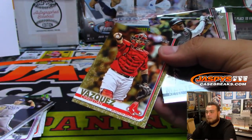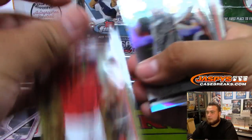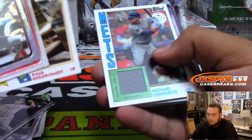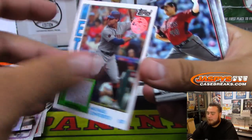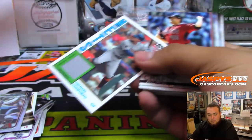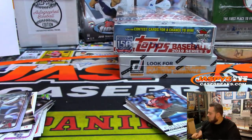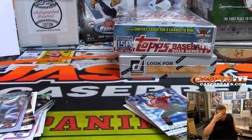Vasquez. Levine or bench auto ball. Damn, Logan's calling a shot already, like the Babe. There's a relic, Michael Conforto for the Mets. We'll get 55s actually. I don't know why there's no 55s here.